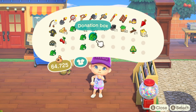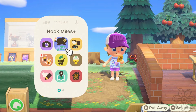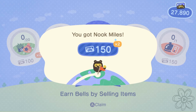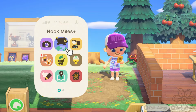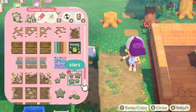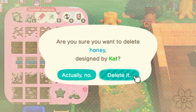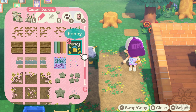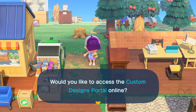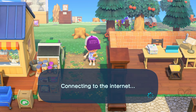All right, so what else did we have for her? The donation box, which we need to customize, I think. I was kind of gonna look. We're gonna go into the patterns for just a second and see. And guys, here's a little trick. If you know you have other patterns that you want, to find the rest of them, like this honey one, they also had some really cute veggie patterns. So if you go in here and say erase, it'll tell you that it was designed by Kat, which is super helpful when you're trying to find the rest of them. So we're going to go into our custom designs portal and see what else Kat has going on and if she has something cute for Kiki's little donation box.